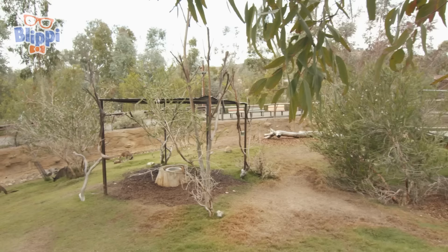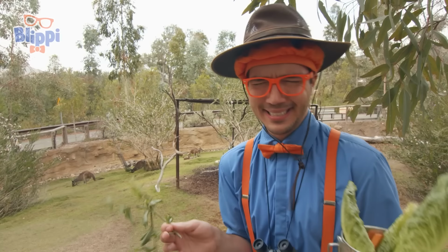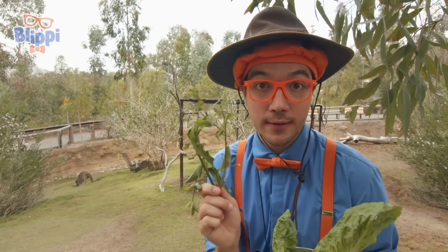Hey, whoa, look at what it is. They're Western gray kangaroos. Yeah, they're just like me, the wallaby, except they're not wallabies. They're kangaroos. Mm-hmm. They're both marsupials, but kangaroos are a lot bigger than a wallaby. Whoa. Let's go see if they want to nibble on some gruya. Come on.